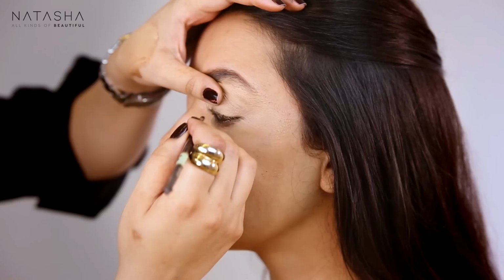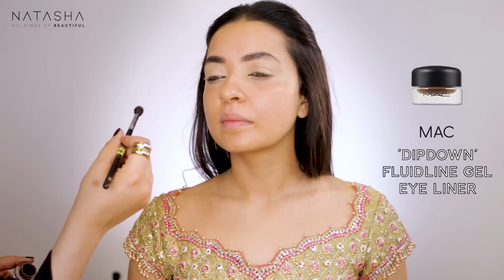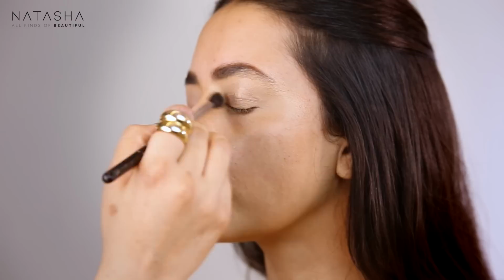I'm going to also do her top waterline, which is why we do this first, ki agar koi water, no worries, situation ho to pehle ho jaye. And then I'm going to take my dip down. Aur iski jagah paint pot bhi use kar sakte hain. A lot of these companies do some kind of gel based base for the eye. Band karna Maliha. I prefer again a fluid line, so I'm just taking dip down, blending it on her eye. MAC ka main blending brush le rahi hun yahan aur main aankh ki abhi ye base bana rahi hun.